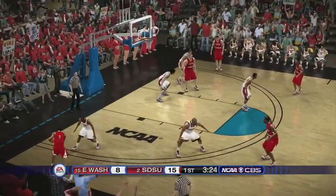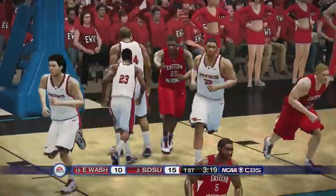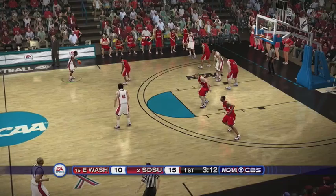Advantage. The crowd is on their feet. Tough place to play. He got it up and in. That's a good pass. Really a great floor general, Gus. He does a nice job running the offense.